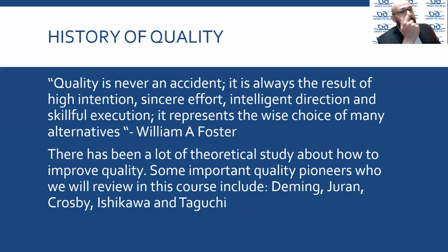Before we move on, let's take a look into the history of quality and why we should study this. So I like this quote by William Foster. Quality is never an accident. It is always the result of high intention, sincere effort, intelligent direction, and skillful execution. It represents the wise choice of many alternatives.